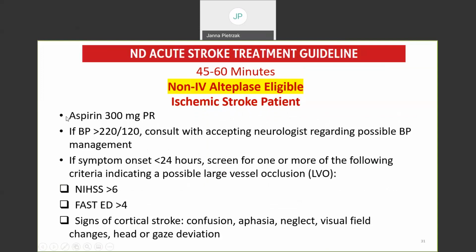What do we do with these patients where they are non-IV Alteplase eligible? These are the kind of patients that either fall outside of the window, 3 to 4.5 hours or beyond 4.5 hours. As I had said on my previous slide, please think of large vessel occlusions in all the patients that present to the emergency room within 4 hours.